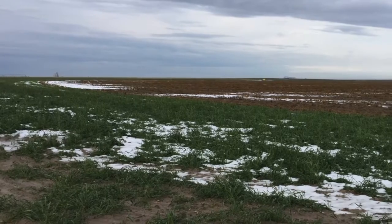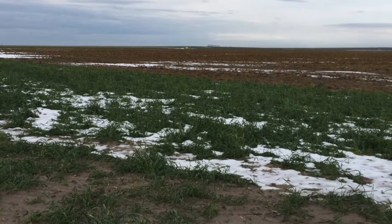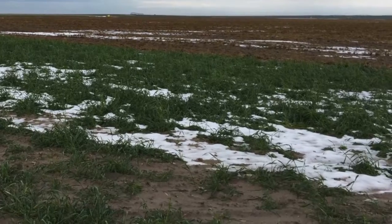Selecting a variety, Jim, another thing that we need to consider is variety maturity. Right. We generally recommend producers use variety maturity as a way to spread their risks. Remember that early maturing wheats are more likely to get freeze damage if we do have a freeze in the spring. They're going to be so early that any spring freeze might hurt them worse than a later maturing wheat, just because of differences in maturity.